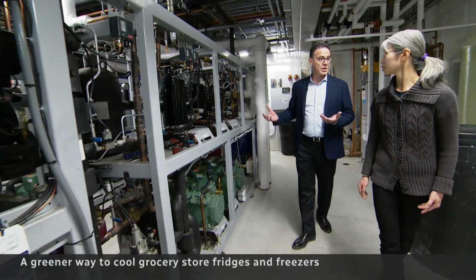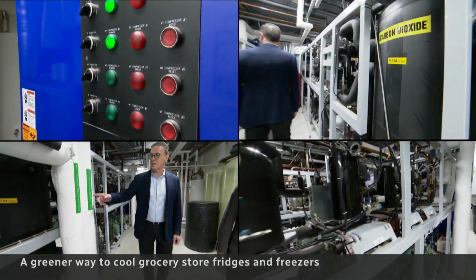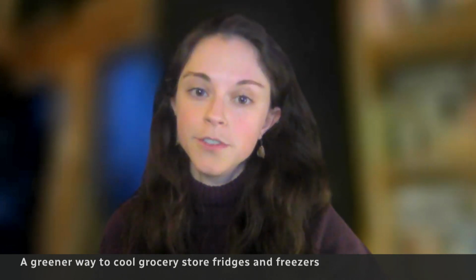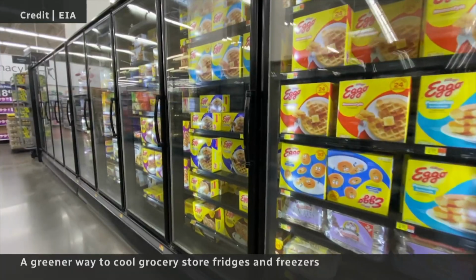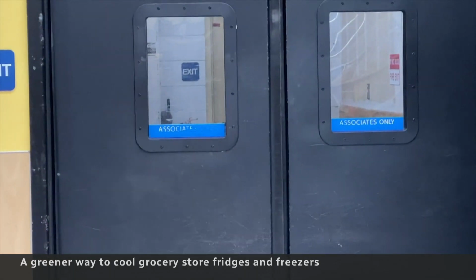Supermarkets have huge refrigeration systems that contain kilometers of piping, plus valves, compressors. There's so many different points of connection that those systems are inherently leaky. And so they leak about 25% of their refrigerant charge every year. Most supermarkets use hydrofluorocarbons, or HFCs, refrigerants with very high global warming potentials.